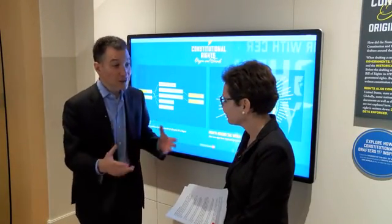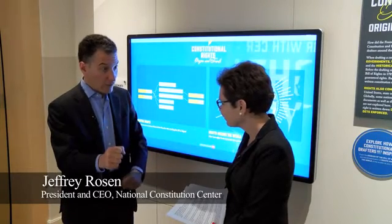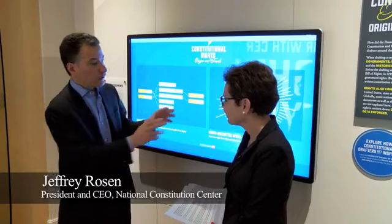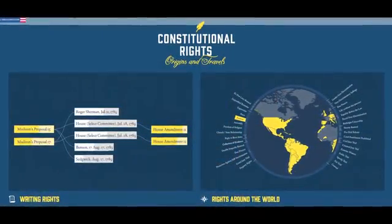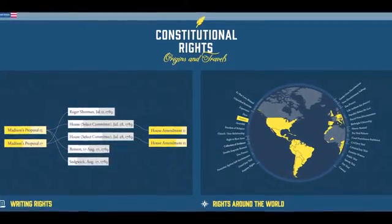And what's so exciting about this document is it doesn't contain 10 amendments, it has 12. And you can see the first 2 amendments that were proposed and not ratified, and you can examine them on this incredible teaching tool that's right behind us, which we've just launched and which people can find here at the Constitution Center and also online.